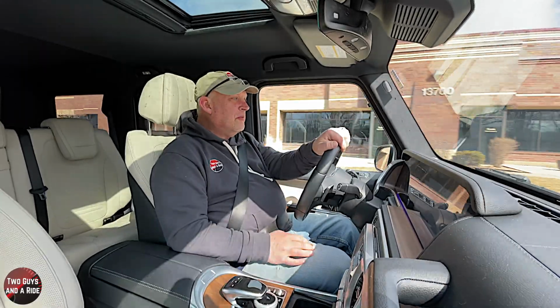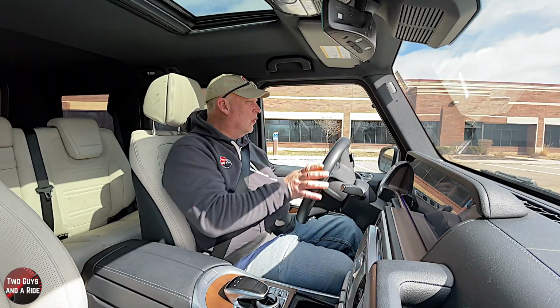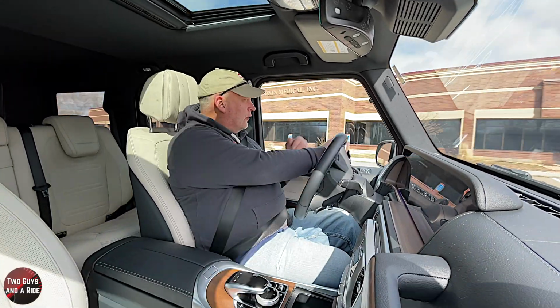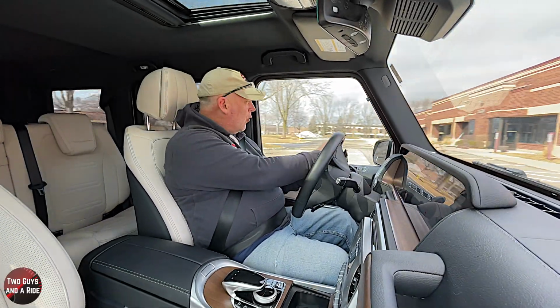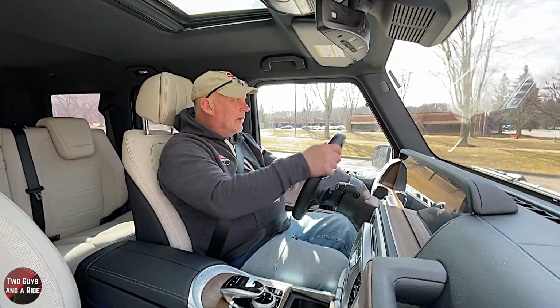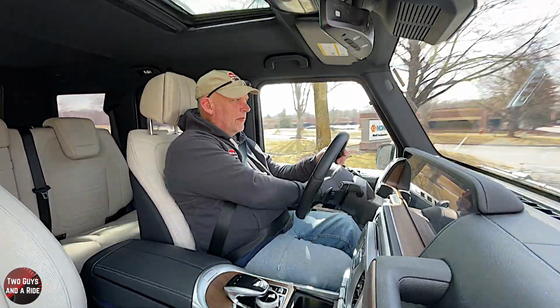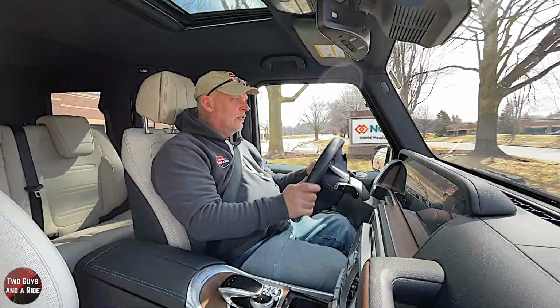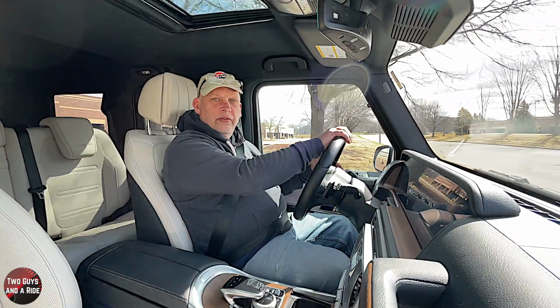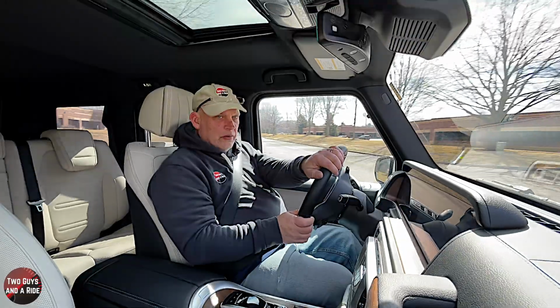So in terms of maneuverability, this has a fairly small wheelbase, and the turning radius is actually quite good. Of course, you've got the backup camera. This particular one does not have the front camera, but you get the backup camera for backing into spots. So around town, around shopping malls, that kind of stuff should be pretty easy to maneuver.